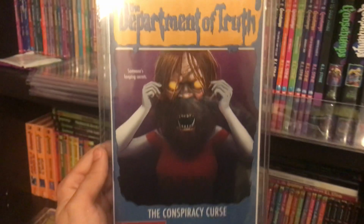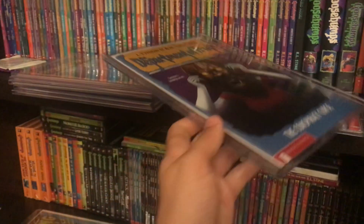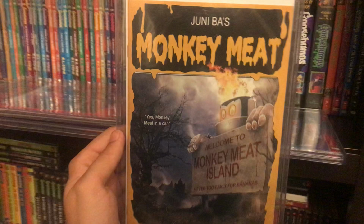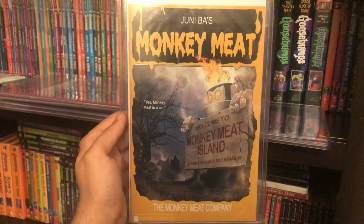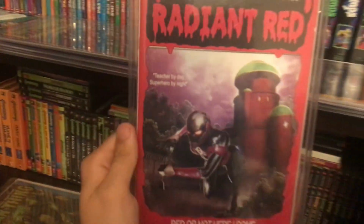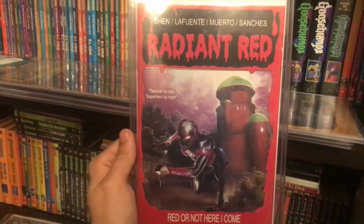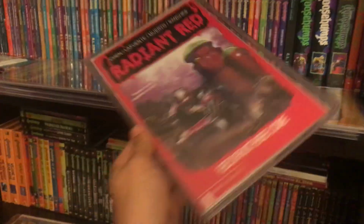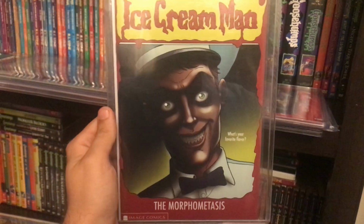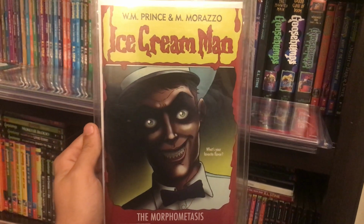Then we have Department of Truth, Conspiracy Curse. This is a Haunted Mask homage. We got Monkey Meat, the Monkey Meat Company. This is a One Day at Horrorland homage. We got Radiant Red, which is Red or Not, Here I Come. This is an Attack of the Mutant homage. We have Ice Cream Man, Metamorphosis. This is a Night of the Living Dummy homage.